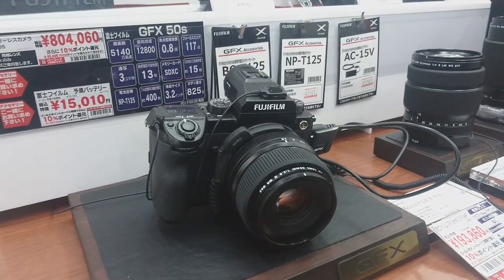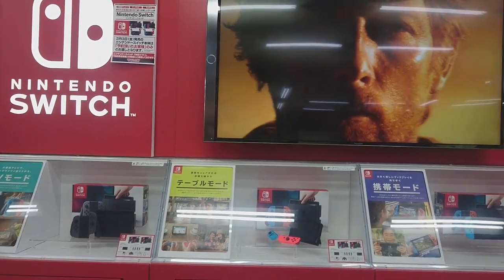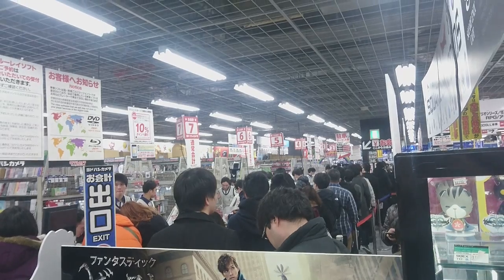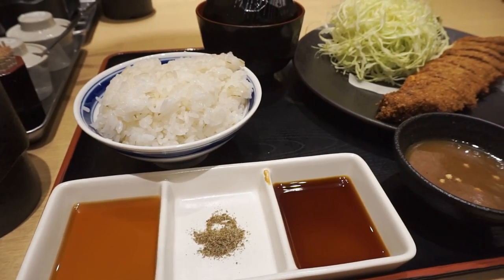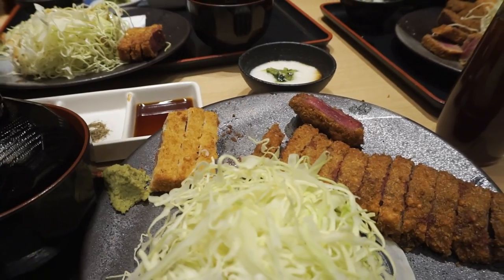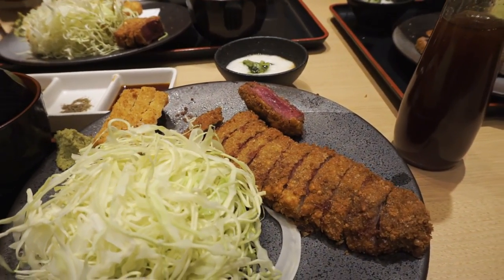And then we went to dinner in Akihabara, mostly because I wanted to go to the Yodobashi Camera store, which is a very large electronics department store. It's the biggest one in Tokyo. I think it's the main branch. And we were there to have dinner, which consisted of not pork cutlet, but tuna cutlet, beef cutlet, and wagyu cutlet.